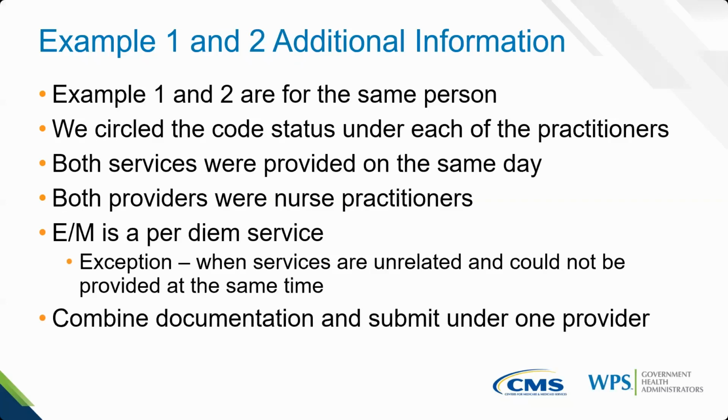So just some additional information. Example number 2 and example 1 and 2 are for the same patient. We talked about the code status as reported by each of these practitioners. Both services were provided on the same day. Both services were provided by nurse practitioners that are part of the same group. As I mentioned earlier, unless the services were unrelated and could not have been provided at the same time, then Medicare would combine these. Or actually, Medicare would ask that you combine the documentation and then submit the procedure code that reflects the services provided by both of those providers.